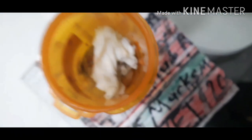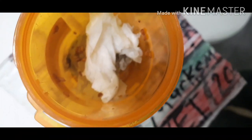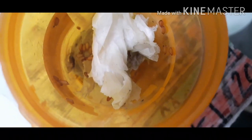Do you want to know what happened? A daggone gnat got into this through these little top holes right here. 1, maybe 2, 3 at the most. And they laid eggs everywhere. So every one of these brown things that you see right here were maggots. They have changed over into cocoons.